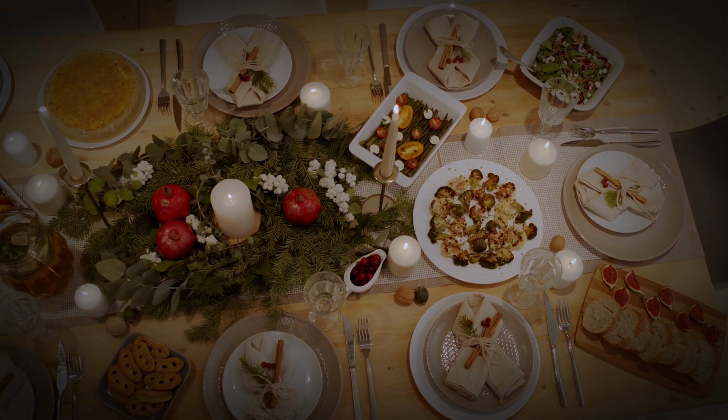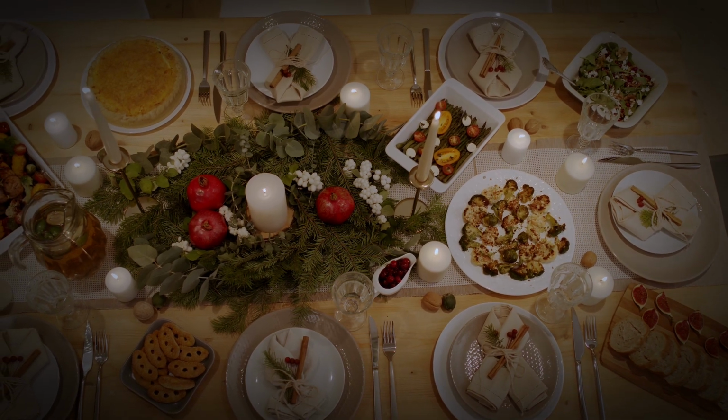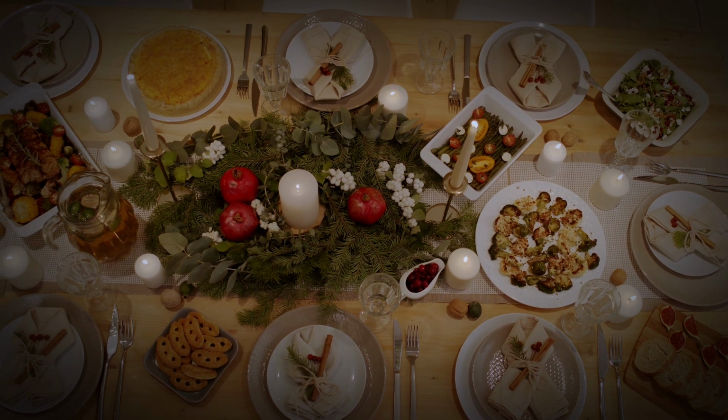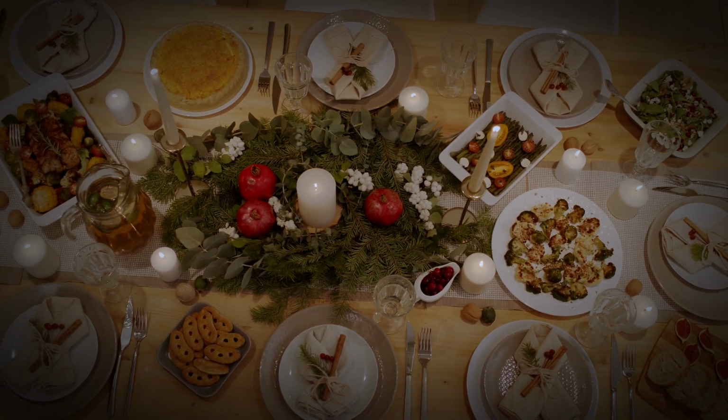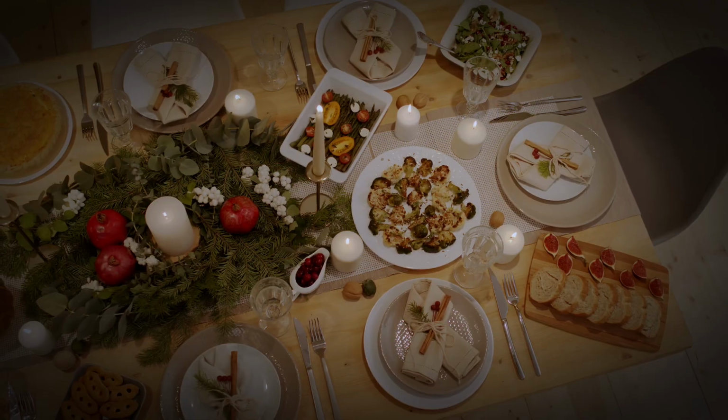Use a whole duck, approximately 5 pounds, and pat it dry with paper towels. Trim excess fat from the cavity, and using a sharp knife, score the skin in a crisscross pattern without cutting into the meat. This helps the fat render out during cooking, resulting in crispy skin.